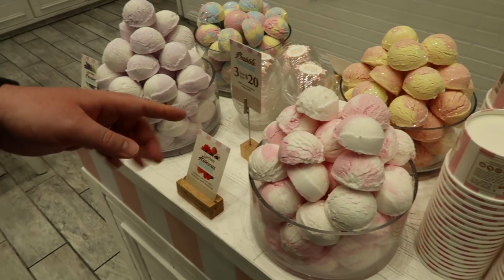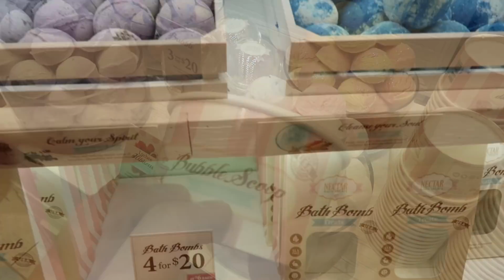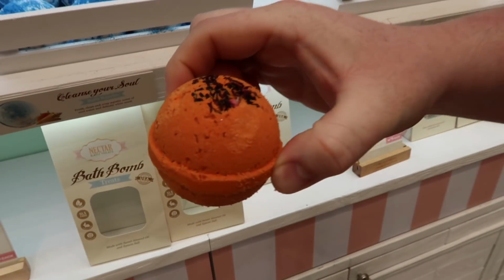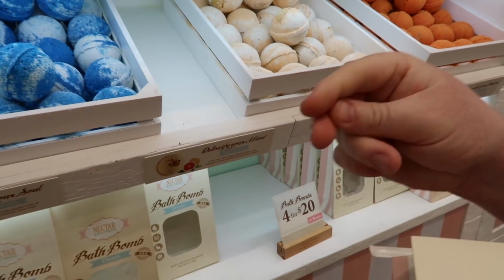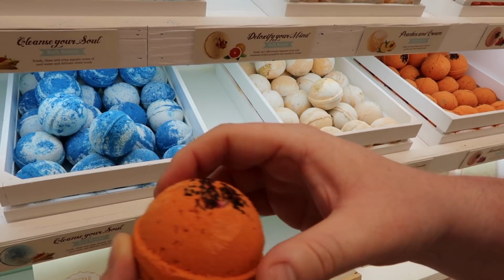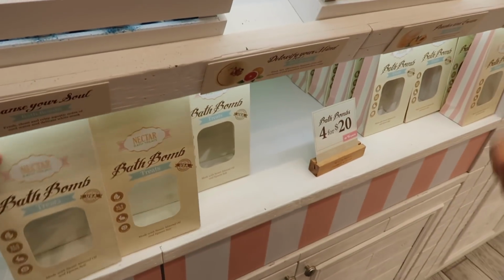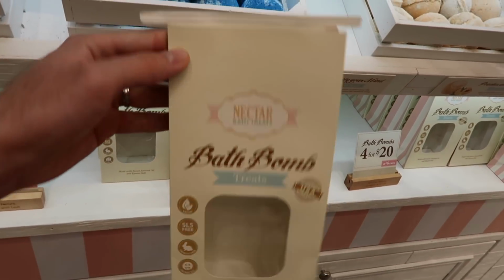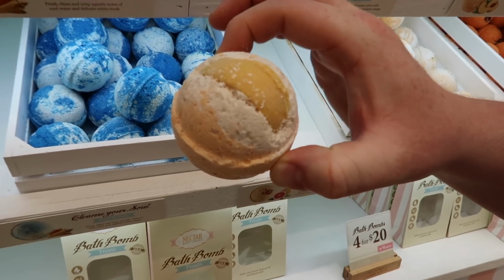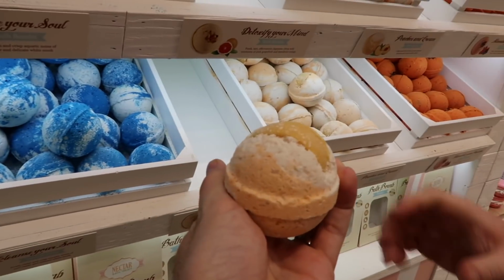These are bubble scoops, so you break them up as you put them in. And you can fill up these, go for the four for $20 bath bombs. Oh, and you smell that. What's that one? Stimulate your passion. Strawberry, peach, banana, pineapple and tangerine. Wow, that's going in the basket. You basically fill up these basket things with four. Peaches and cream, that's so nice. Let me smell that one. That one's going in straight away.